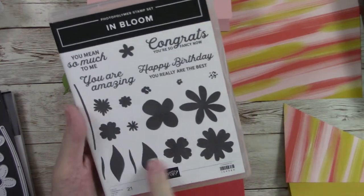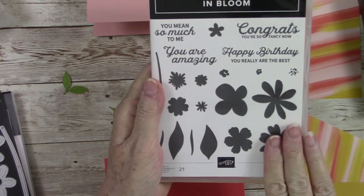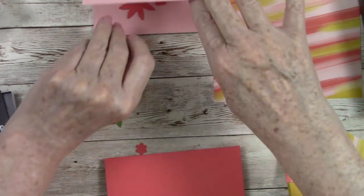And it is gorgeous all by itself. It is a photopolymer stamp. It has such a whimsical look to it. But we're not using the stamp set today. We're just going to use the dies. And I just want to show you.